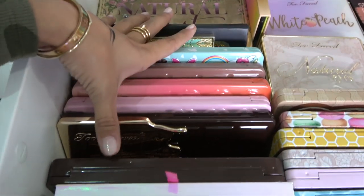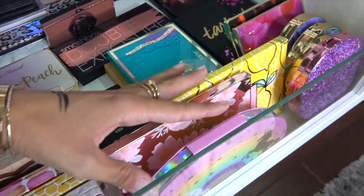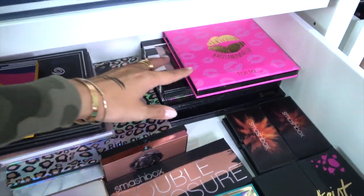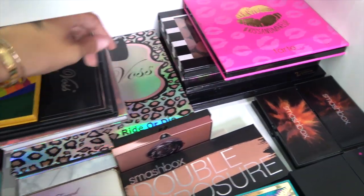So here we have all the Too Faced palettes. All these are Too Faced. And then over here we have a Tarte section, if you can tell. We have a Smashbox section, and then back here is all my Z palettes that I've made with different eyeshadows from different brands.